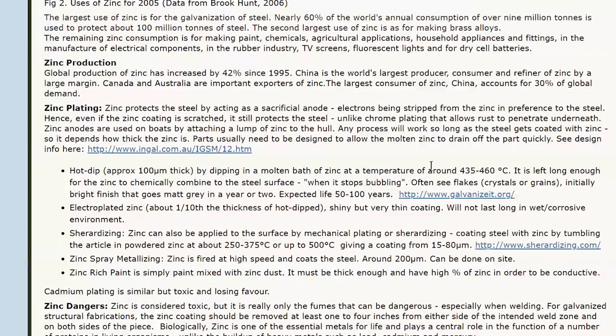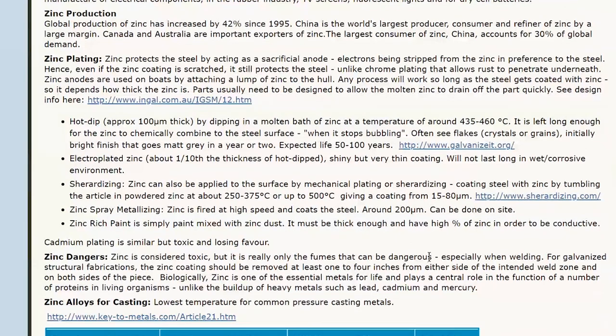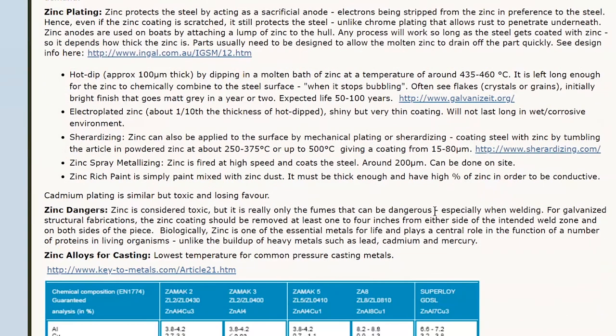Electroplating is mass production of bolts and things like that. Much lower corrosion resistance than hot dip. There's a few other ways to put zinc on as well. You can spray it on and fling it on. Sherardizing, spray it on, sort of melts the zinc and sprays it onto the surface. And you can paint it with zinc as well. You just have paint that has zinc particles in it and does the same job.